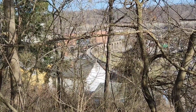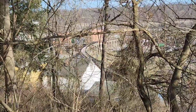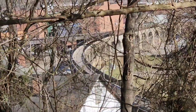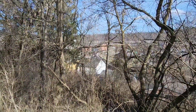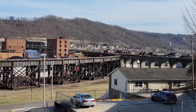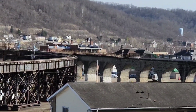So here's the unused stone portion. That's the old B&O line. Used to run clear up to Columbus, Ohio. You can see where they turned it into the walking path out to the still used, I think it's Wheeling and Lake Erie line on the steel structure now. Here's a good angle. The steel structure heading north, and part of the stone structure heading to Columbus, which, like I said, no longer exists.